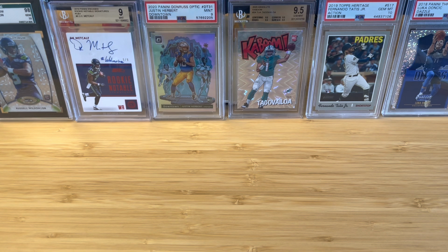Today we got some very big cards back from PSA. We sent in 7 cards with a total value of a little over 5,000 to 6,000 graded. So some pretty big cards here.